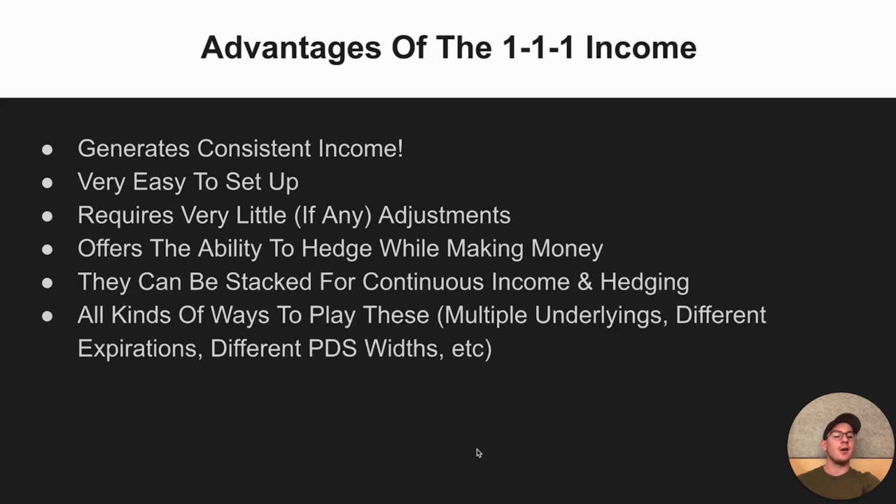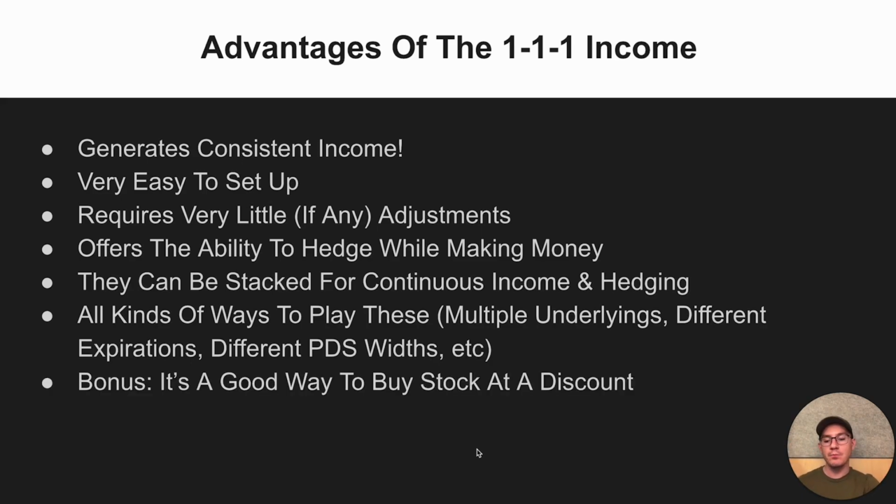And there's a ton of different ways to play it with different assets, different expirations, and doing different widths for your PDS to determine how much risk you want to take on the downside. Plus, it's also a good way to buy a stock at a discount. If you're trying to enter on a stock, you have the put debit spread to offset risk, and then you have the short put that can be assigned shares. And so you can do it that way as well.